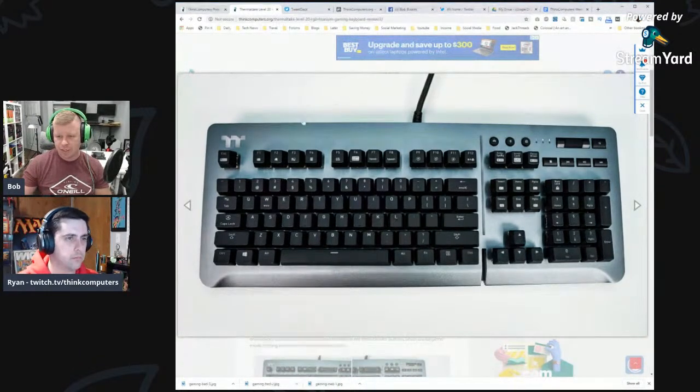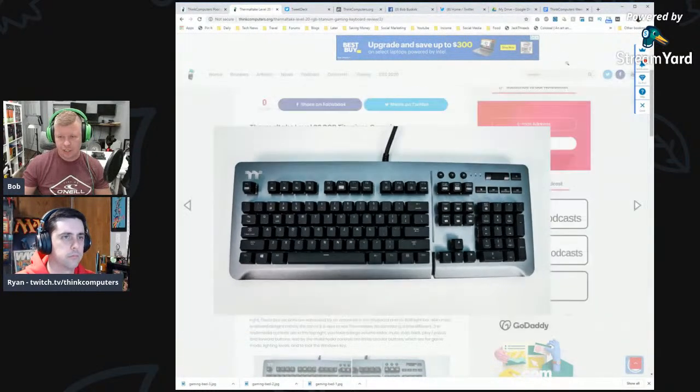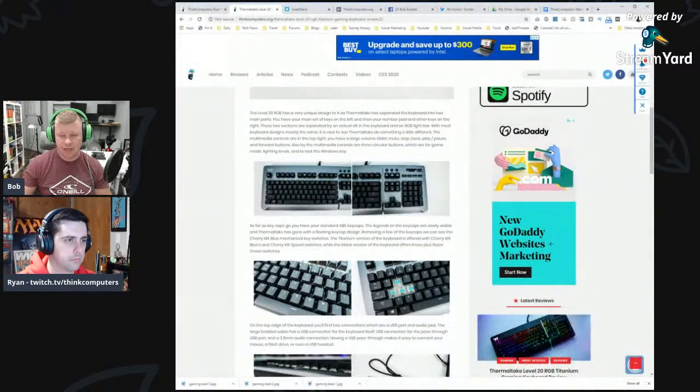But yeah, as Ryan said, it's a full keyboard. You have a full complement of keys as well as your full number pad. And then you have full multimedia control with the volume wheel and everything like that, and some other lighting buttons and gaming mode and a Windows lock key button and things like that. The keyboard itself is solid.